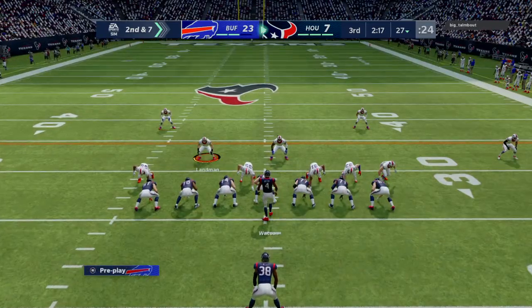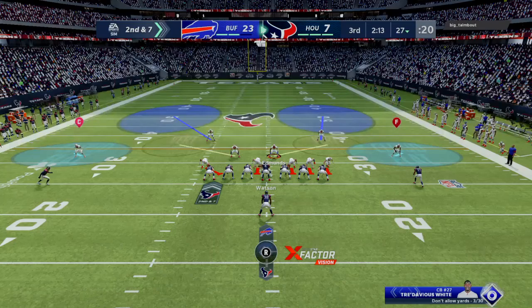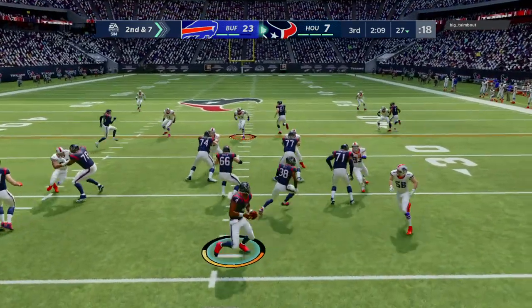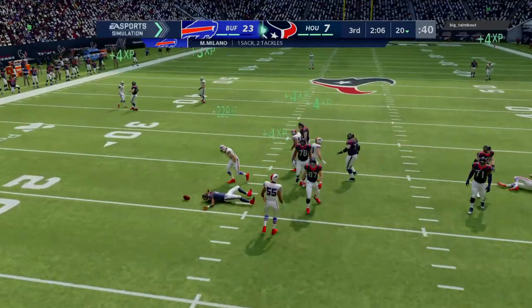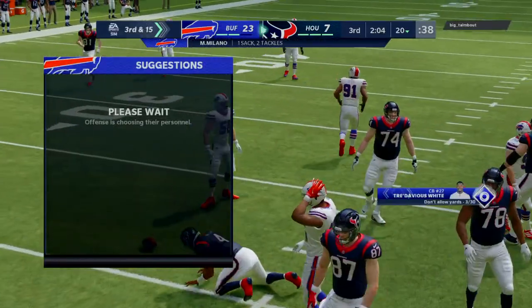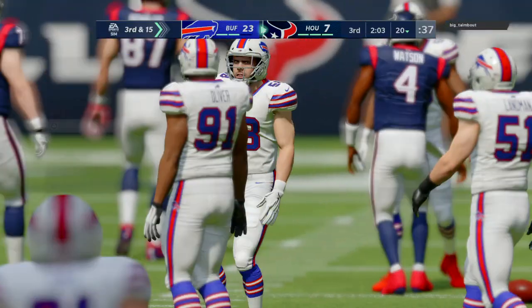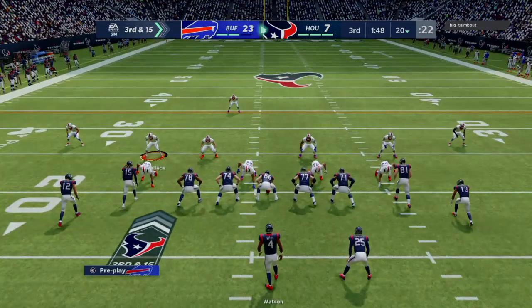That first down completion only netted him 3. 2nd and 7. They'll fake the handoff. Now Watson. Blitz coming, and down he goes. Deshaun Watson. Matt Milano coming in hard there on the blitz, and he gets him 7 yards behind the line of scrimmage. Gonna need something special here on 3rd and long after that sack.